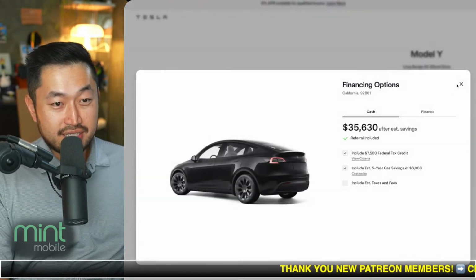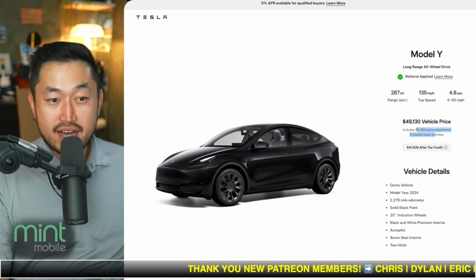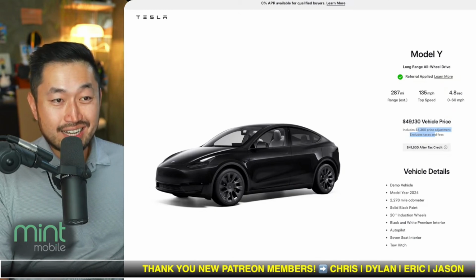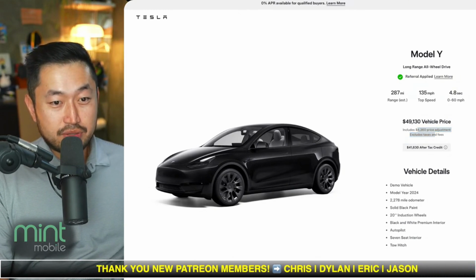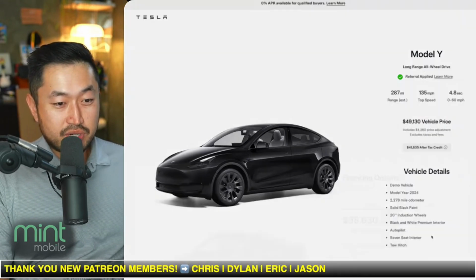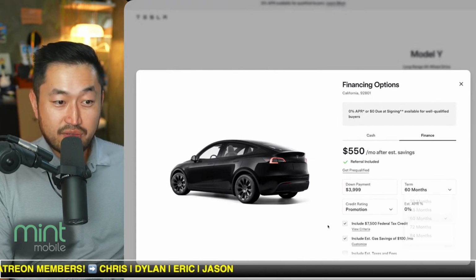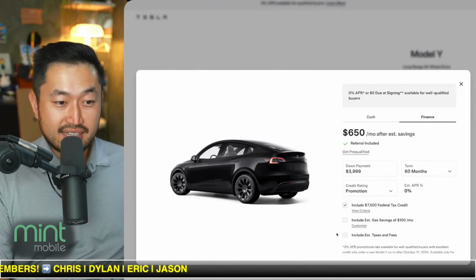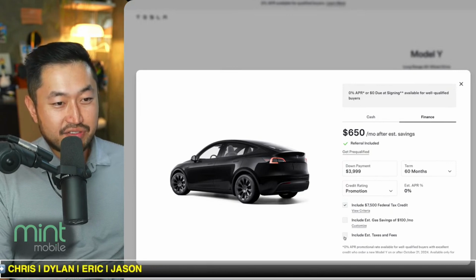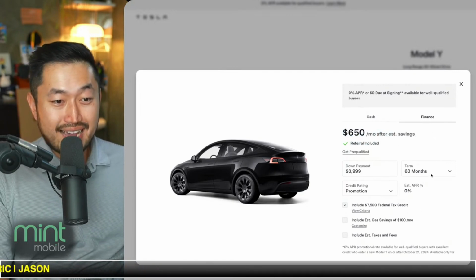So take a look at this one. This is a Model Y long range. It's a 7-seat. It's got a $4,360 discount. I guess I'll put it in the live stream chat so you guys can follow along and take a look at the deal together with us. If we switch this to finance, we can see at 0% with a $4,000 down. Let's take away the gas savings because it doesn't actually exist for everyone. And so we can see $650 a month before taxes and fees.